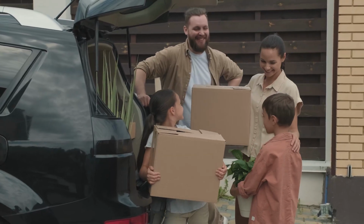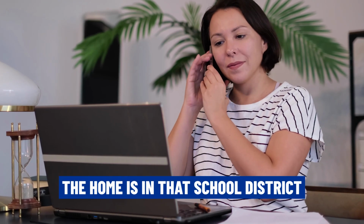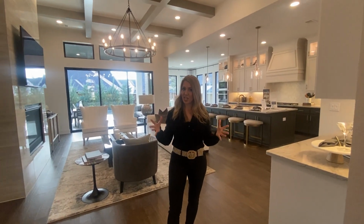So if you're moving because of a specific school that you want your student to be in, make sure you call the school that you're wanting your student to go to and make sure that the home you're purchasing is in that school district because things can change.